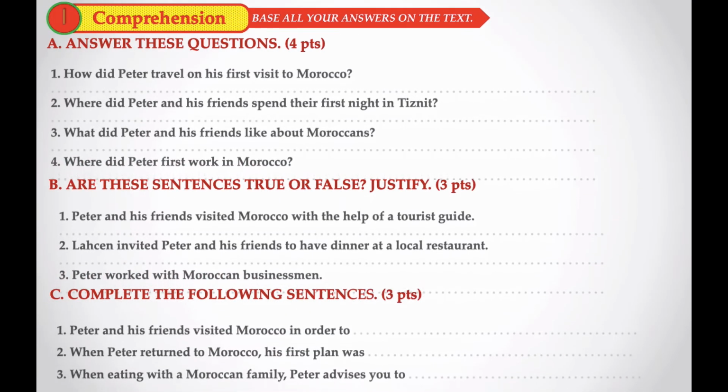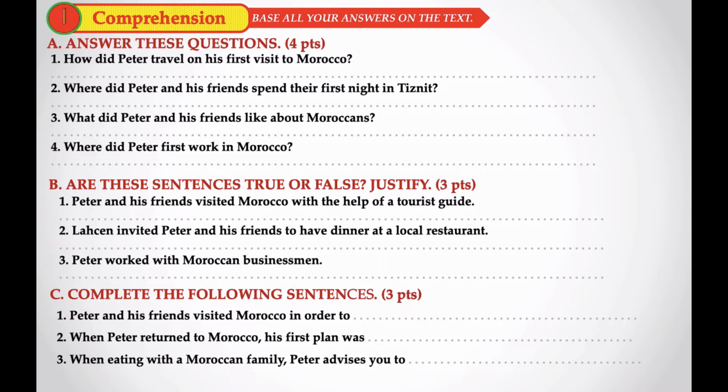That's great. This is the first question of comprehension, and as I always say, try to base your answers on the text. The first one. Answer these questions. How did Peter travel on his first visit to Morocco? So for example, when we have a question that starts with how, the answer is based on manner. So in what way he traveled or came to Morocco? We will find in the text that it represents Peter and his friends by saying that we bought plane tickets. So the answer here must be like this: He traveled to Morocco by plane.